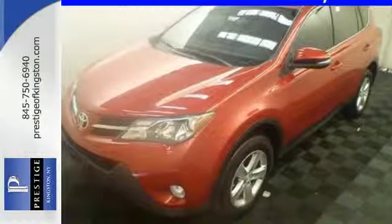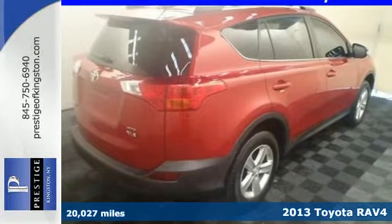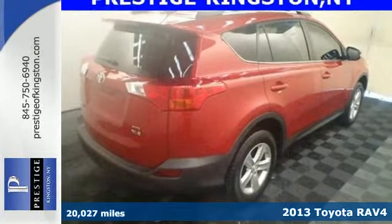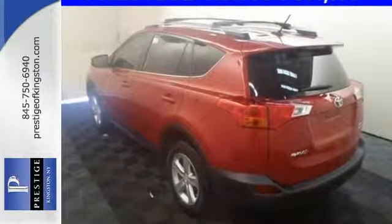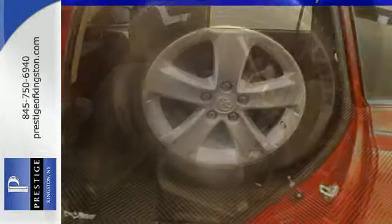Here's a 2013 Toyota RAV4. There aren't too many SUVs that can achieve 30 mpg highway, but this is one of them. In addition to being fuel efficient, this compact SUV is nicely equipped with remote keyless entry, a CD player, and cruise control. You even get the convenience of knowing what's behind you with a backup camera.